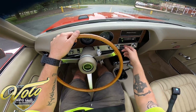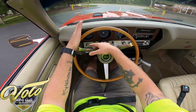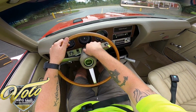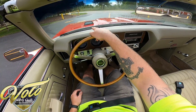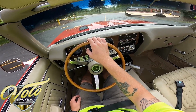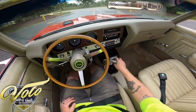Fan kicks on. Has your power top up here. A gauge cluster with the temp, fuel, oil pressure, speedometer. The clock actually works. Now I did notice on the way down here that the tachometer up there on the hood, something's just not connected underneath. We'll take care of that when we get done.